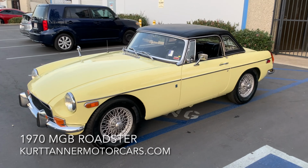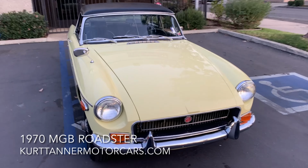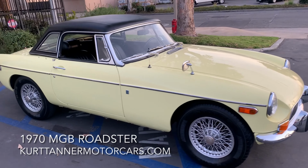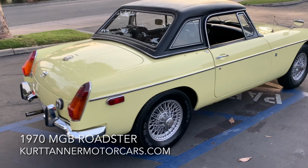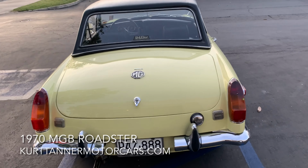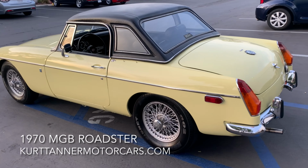Today we have on offer this very pretty 1970 MGB Roadster. It's finished in its original Primrose yellow with black interior. It has a 4-speed gearbox. It's fitted with its original factory wire wheels. And I believe the recorded mileage on this is around 46,000. So very, very nice, well-preserved, honest car.